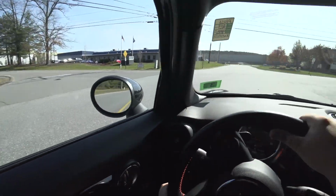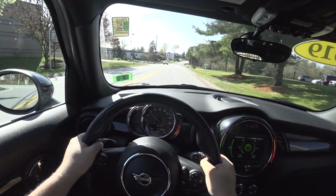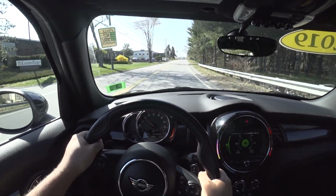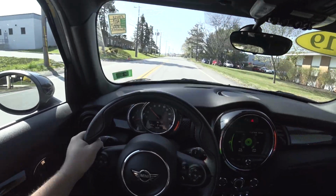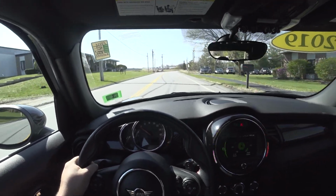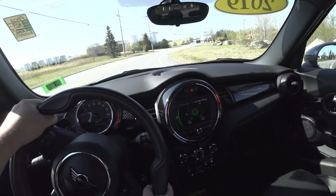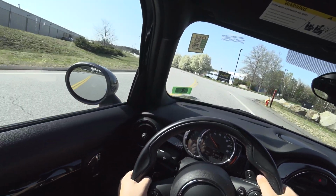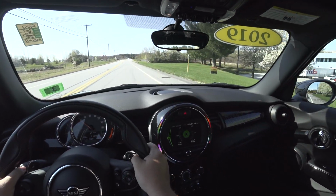And that is perfect. While it adds that little bit of character to it, it doesn't get excessive. And they're not stupid loud. Okay, they're loud. For a stock exhaust, they're loud. But it suits the character of the car, where this thing is just a fun, playful little car.